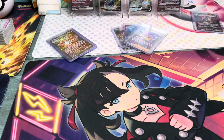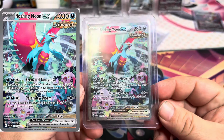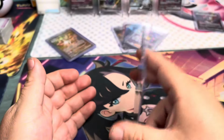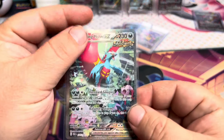Next up, we have Roaring Moon. Now, this was a particularly difficult card for us to pull. We opened a lot of packs, and we finally did pull it. And I must say, when I actually got it and held it in my hand, it was way nicer than what the pictures showed me. So, what a wonderful card.